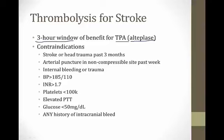The problem with TPA is it carries a very significant risk of intracerebral bleeding, so we only want to give it to appropriate candidates. So first you want to determine if they're within that 3-hour window, and then you want to run through the long list of contraindications to see if they have an increased risk of bleeding for which you might not administer the drug.